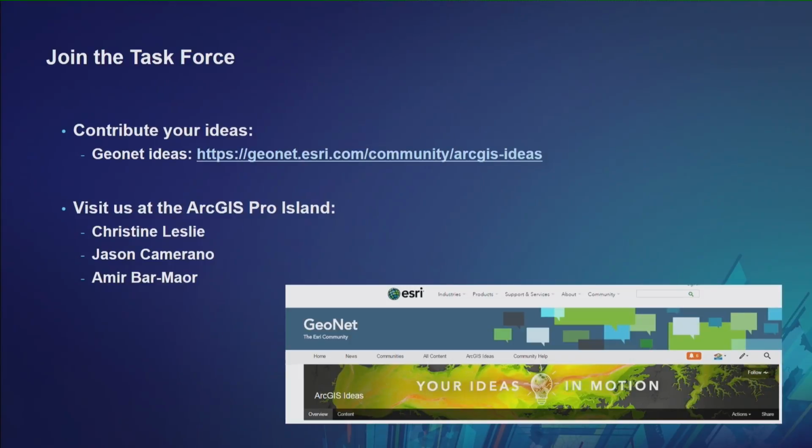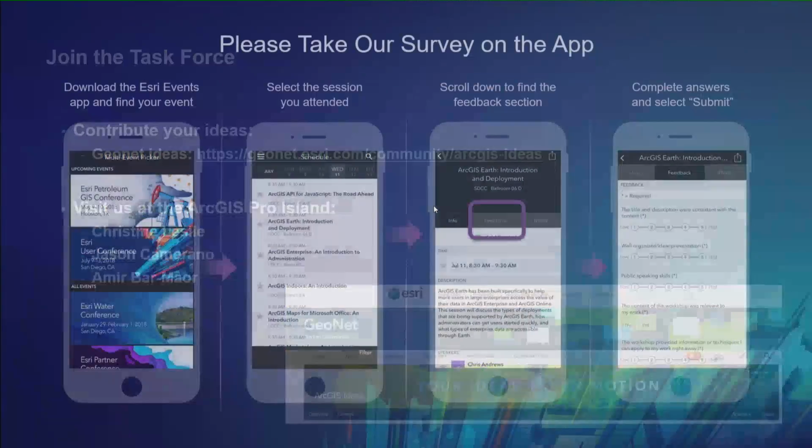And if you want to ask more questions or give more feedback, we have a small booth in the Geodatabase Management Island. That's Spatial Data Management. Spatial Data Management Island. You'll find me down there, Christine. Jason. You'll definitely find us down there throughout the rest of the week. So come by if you want to see these demos again, or try to create tasks with your own data if you've got it. It's a great time to try it out.